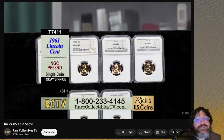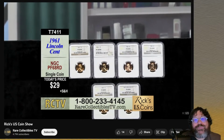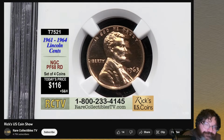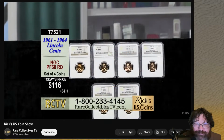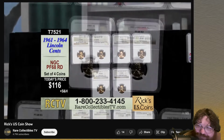And if you want a second coin, it gets even better. You can order a second coin, different date, also $29 a coin. If you want a third coin, you will be guaranteed a third different date, $29 a coin. And if you want a fourth coin, four different dates, so you'll be getting the 61, 62, 63, and 64, all four dates for only $116. I ain't gonna lie, folks. That's not terrible. That's pretty fair considering.